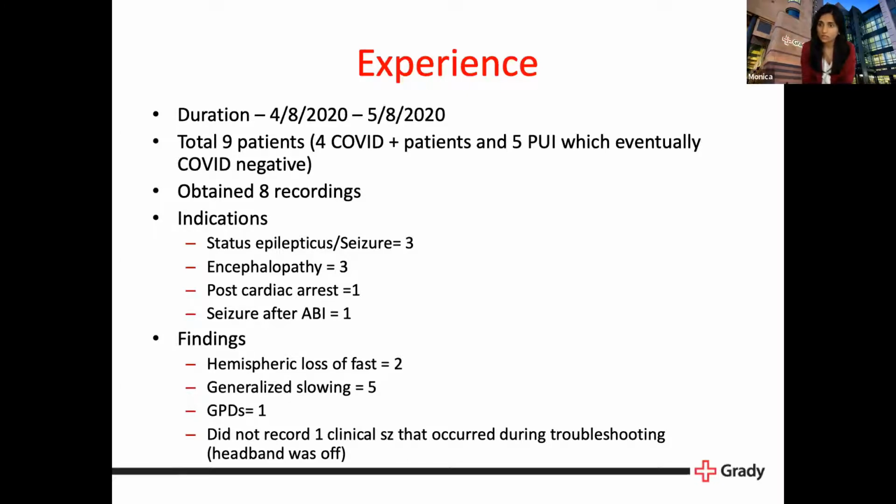3 were the ones with persistent encephalopathy who were either COVID positive or there wasn't any explanation for them being encephalopathic. 1 was a post cardiac arrest who also had a seizure. And then 1 patient had a large ischemic stroke with seizure. So with regards to our findings, 2 patients had lots of faster frequencies on one hemisphere. 5 of them, most commonly, we saw just generalized slowing.